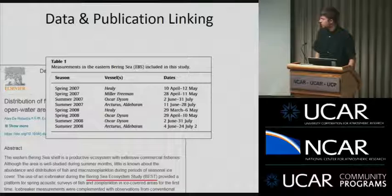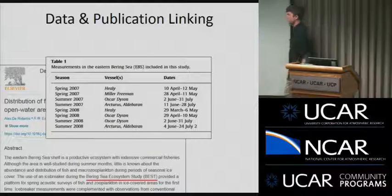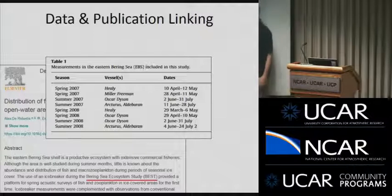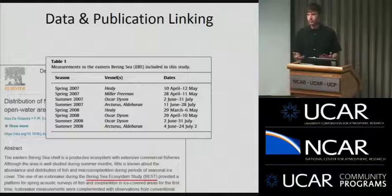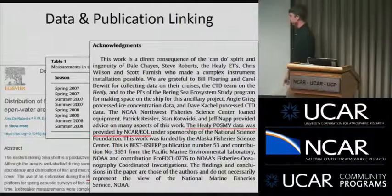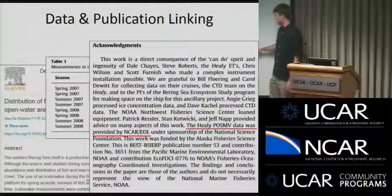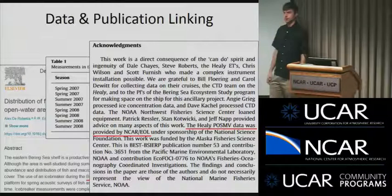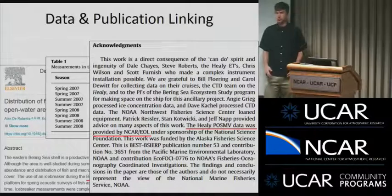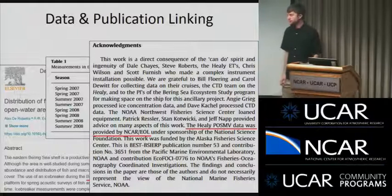Somewhere in the middle of the paper, there's a methods section, and it describes a lot of measurements, when they were taken, what the vessel was, what the dates were. So we have a lot of information in the publication about the data. And there's also in the acknowledgments the Healy POS MV data, which is a sort of navigational data for the ship, was provided by NCAR EOL. So we know they used NCAR EOL data.